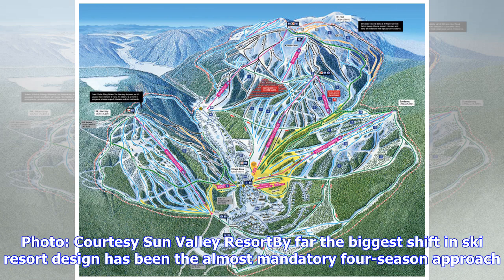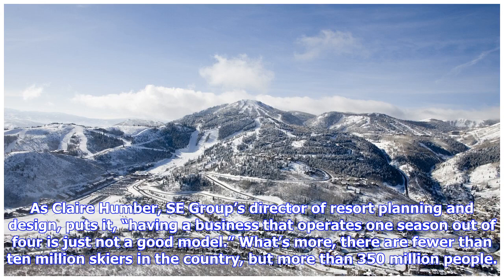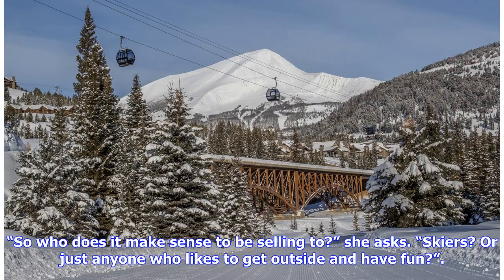By far the biggest shift in ski resort design has been the almost mandatory 4-season approach. As Claire Humber, SE Group's Director of Resort Planning and Design, puts it, having a business that operates one season out of 4 is just not a good model. What's more, there are fewer than 10 million skiers in the country, but more than 350 million people. So who does it make sense to be selling to, she asks. Skiers? Or just anyone who likes to get outside and have fun?